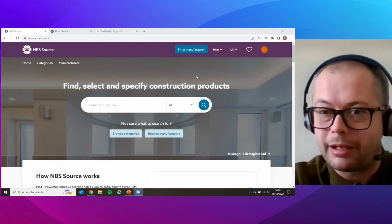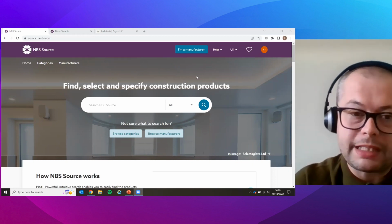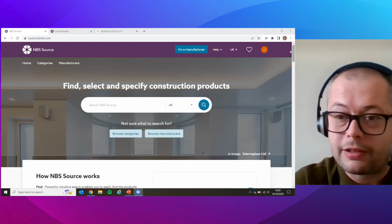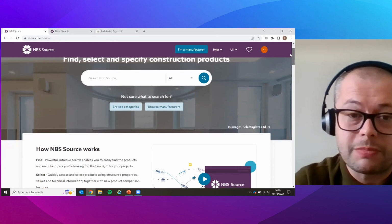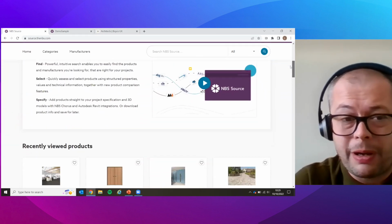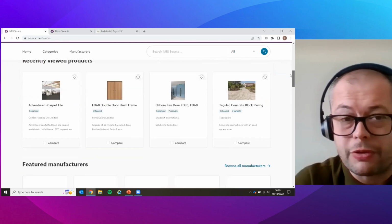But what does that mean to the user? So what we can see on the screen here is MBS Source. MBS Source is our online search engine for construction products and materials. We're on the home screen here, so there's a little video about how MBS works. You can see some of the recently viewed products.